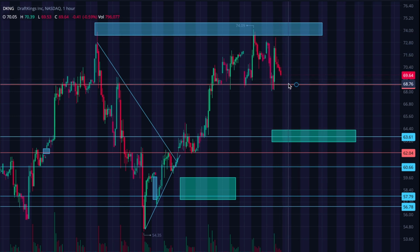So being that it's potentially going to come down and test this 68.69 again, I wouldn't be surprised if it falls through that level because it's gone to the well so many times now that there may not be as much buying pressure left, and that may give us the opportunity for it to come down for a buy in the low 60s. So that's what I'm looking for on DraftKings.